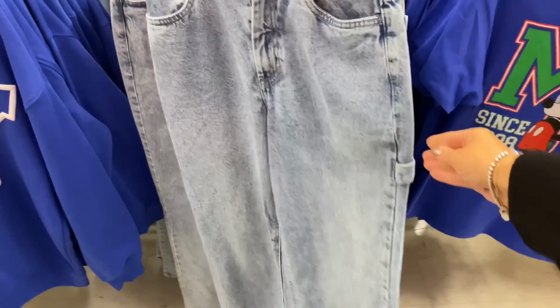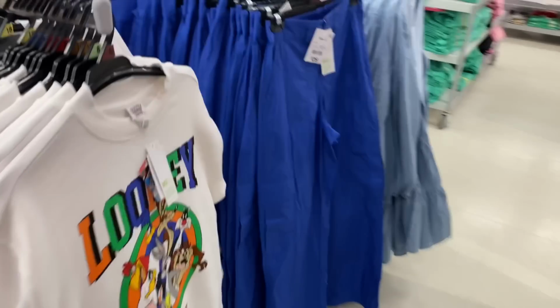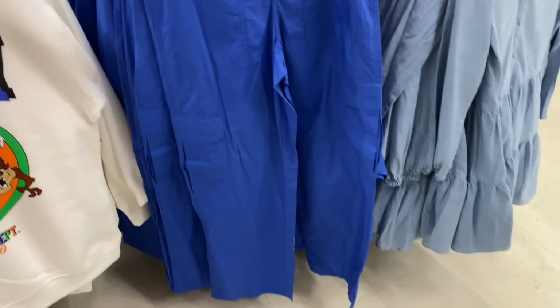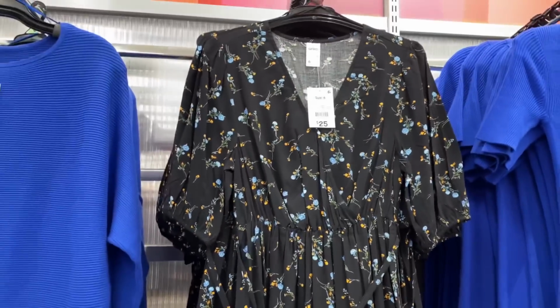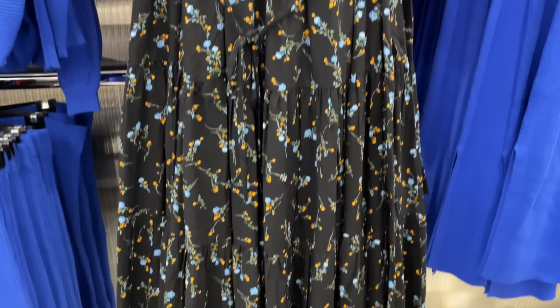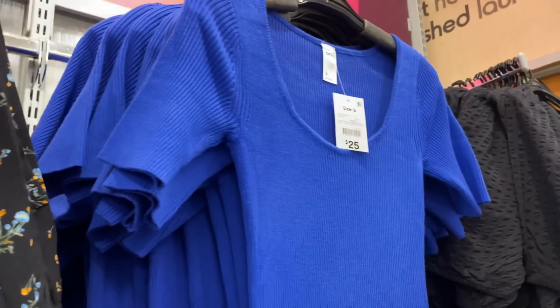The wide leg. Lots of Mickey. Hey, it's cute, isn't it? This is pretty. I like the blue. It's a pretty dress, 25. And we've got the blue.